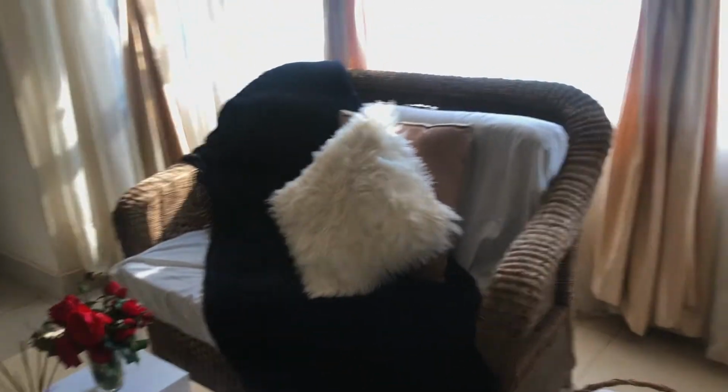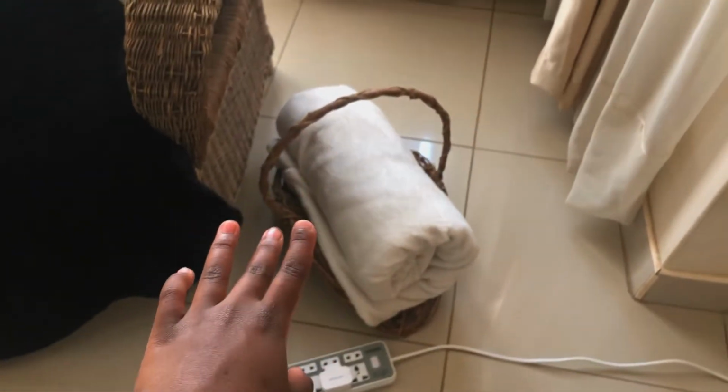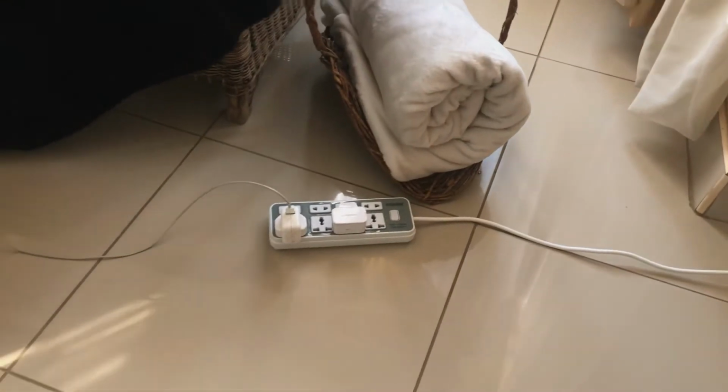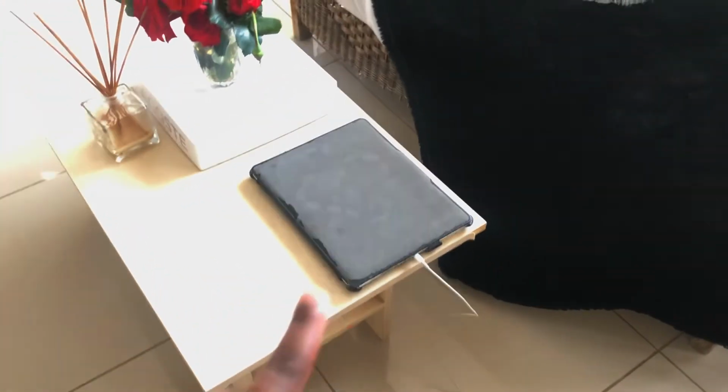So I have this bigger couch, and it has a baskety material outline framing thing, whatever. Next to it, I have this basket, which came with my graduation present if you watch my graduation vlog. And on it, I have a blanket. And down here, I just have an extension cord that is connected to my teddy bear's butt. And then it's charging my iPad that I use right now. It's just charging on the table.